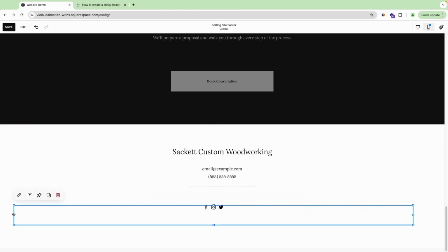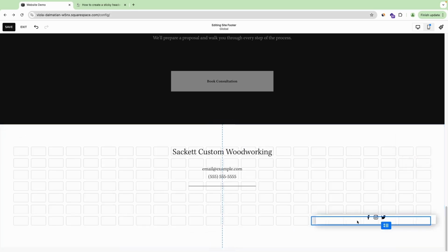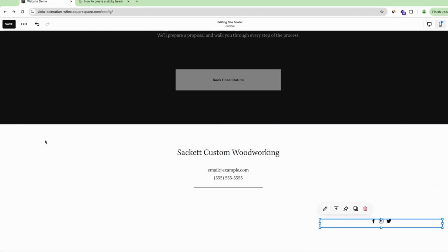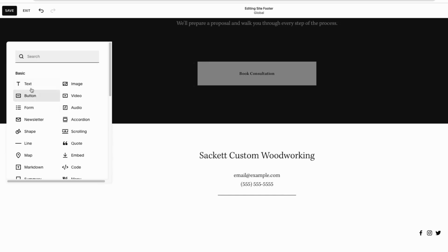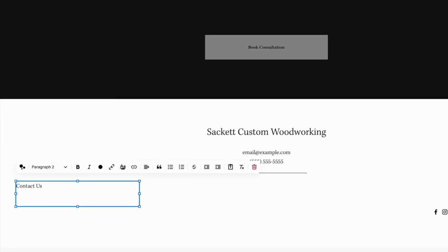And so what I'm going to do here is I'm just going to make these social icons a little bit smaller. I'm going to move them over here so they're on the right hand side, and then we're going to click here and add a block, just some text here, and then on this left hand side I'm going to add like contact us or something like that, and then you can add other things like about us or like your privacy policy, different things like that, whatever you're wanting to add here.